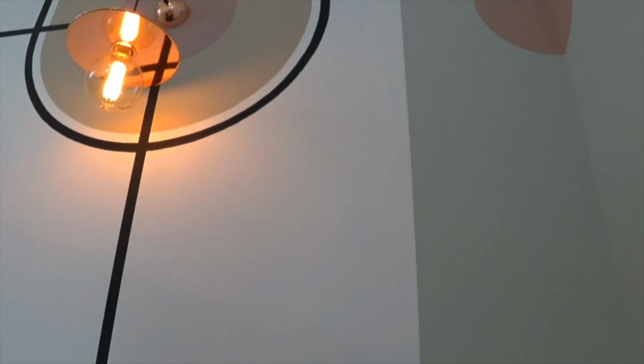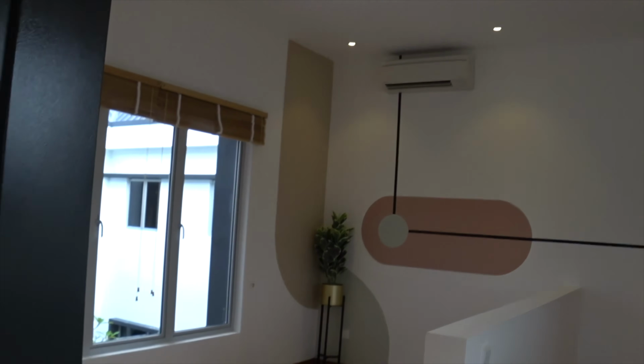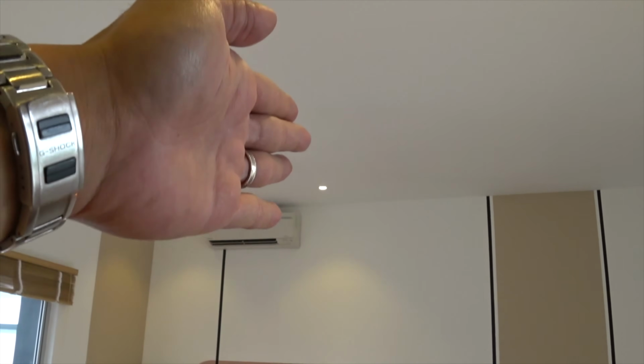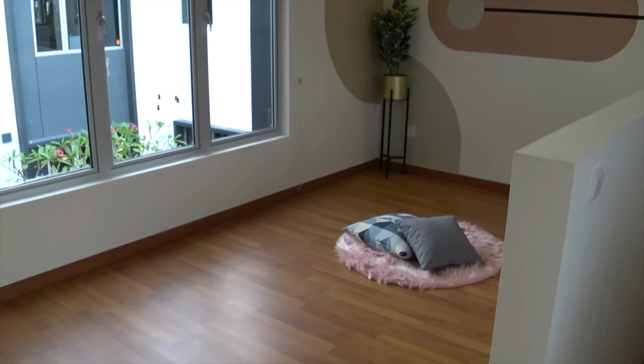So again, the patterns, up to you lah. Everybody has their own acquired taste. Now there's another big open area over here. You'll be wondering, like, what does this do? Okay, this is another area upstairs. Again, your passion area. You can turn it into a room by cordoning off this wall. See this part? This wall. You can actually cordon it off, add a door here and turn it into a room, or it can be your other activity room up here.